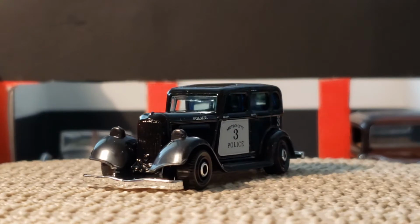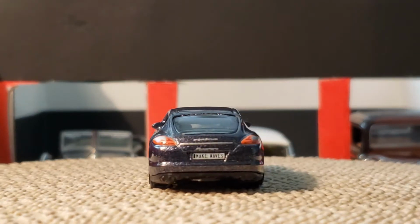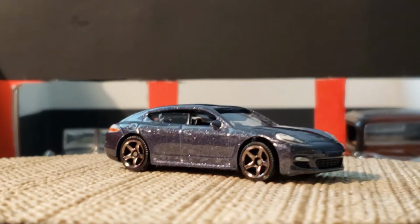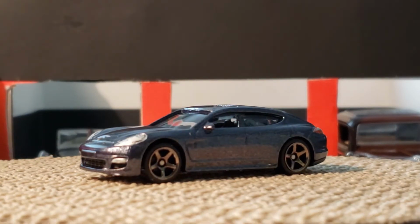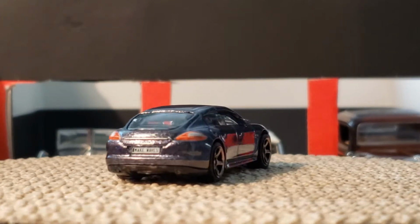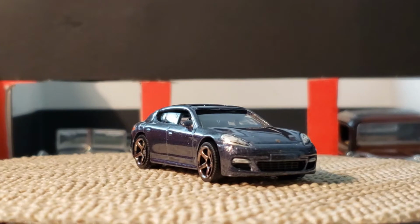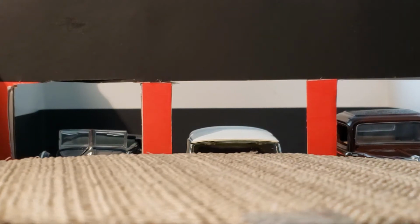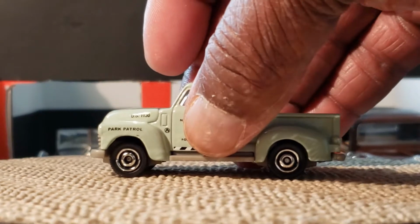So up next, guys, it's the Porsche Panamera. All right guys, next up is the 47 Chevy. This is a cool car, truck.